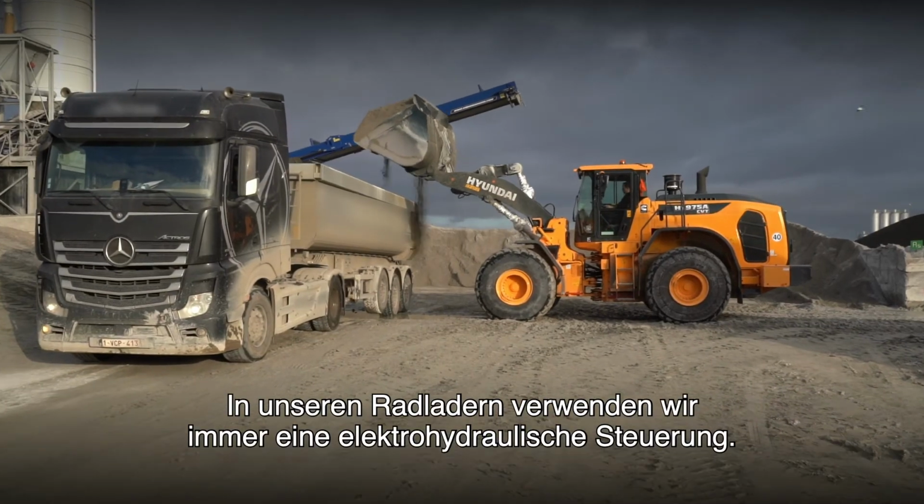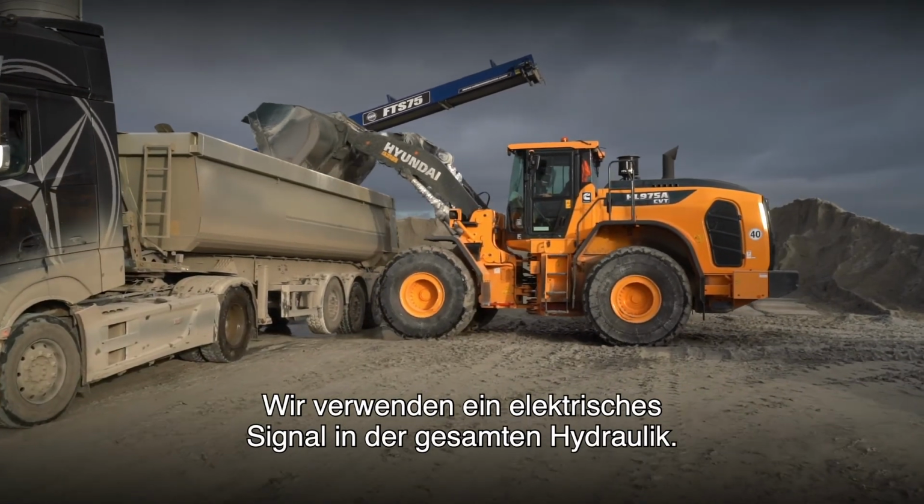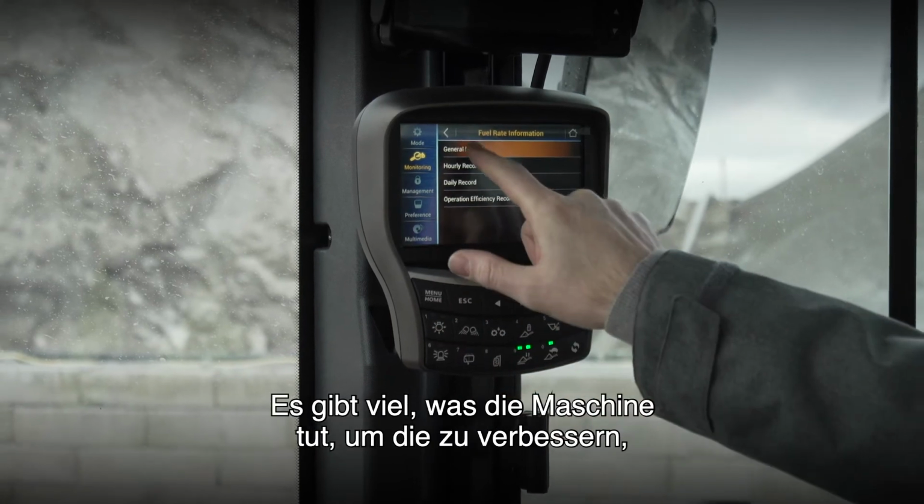In our wheel loaders, we always use the electro-hydraulic control, which means you are using an electric signal to control your hydraulics.